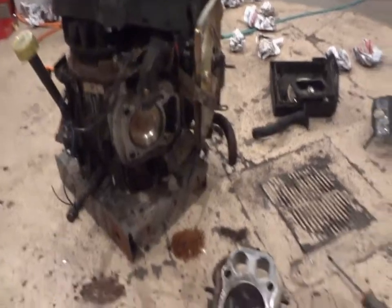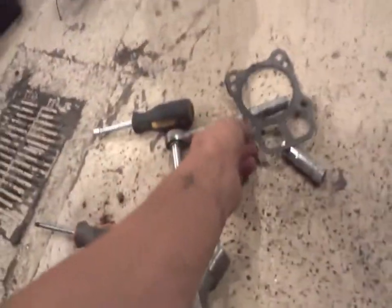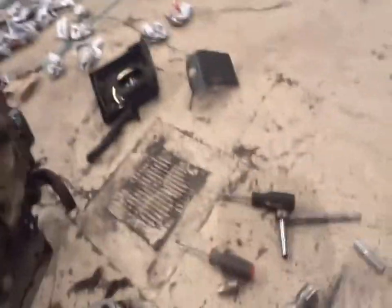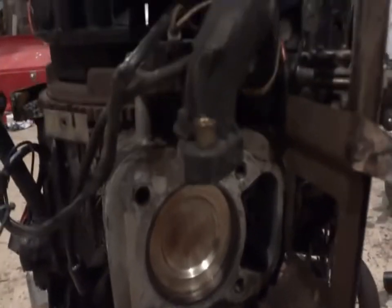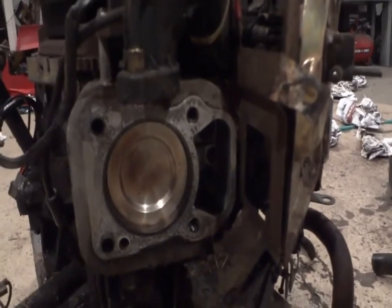Alright, so I think this motor's got me completely baffled here. I just got done popping off the dirty old head gasket. Well, it wasn't too bad at all. But one thing I noticed surprised me. Why is that piston so damn clean? Usually the Kohler pistons like to get pretty damn dirty. It's something like this one over here.